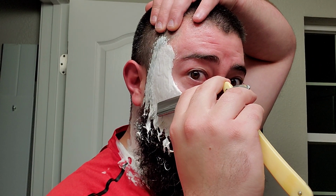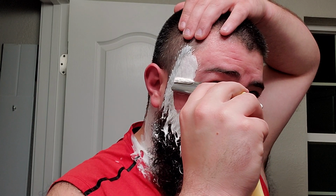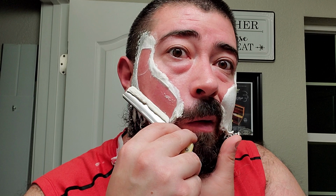Alright, at this point, there is a noticeable pickup in the chill factor, and now we are at what I would consider medium. So now that we've used maybe a third of a dime, maybe a half of a dime's worth of the menthol additive, I think based on what the instructions say, my face should be fucking frozen.